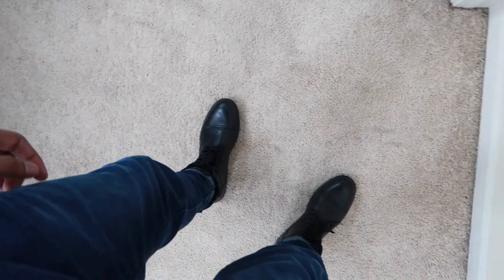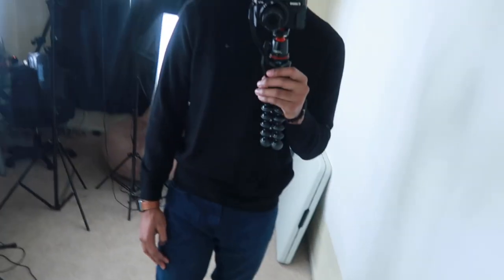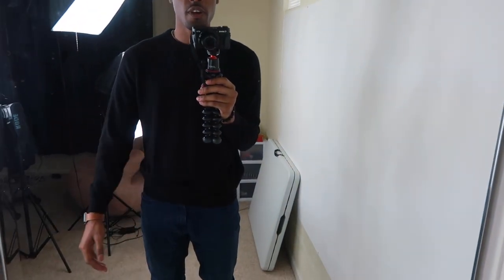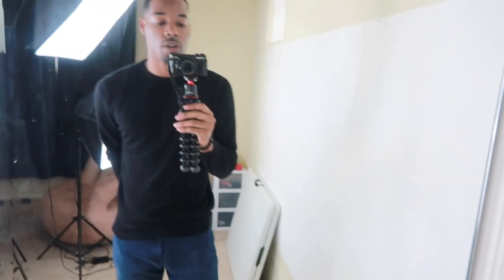Slight outfit change, we got the all black Arizona boots on. I had the brown ones on in the last fit, but these are the all black ones. Same pants, but right here we got the 100% cashmere classic Bergen sweater. It's very, very comfortable. It's very, very lightweight as well. It fits me perfectly. It doesn't fit me super baggy. It fits me as a cashmere sweater should.